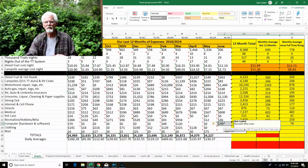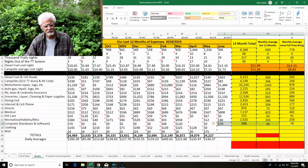Microsoft Office. I have 2 laptops, and one of them's been busted, but still kind of works. I've got Microsoft on that, but on this one I didn't buy it. It's several $100, and so I'm spending $70 a year for their annual thing. Every year I say I'm going to go ahead and just buy it and bite the bullet, but I just keep renewing it. So that's throwing money down the tubes, but I do like my Microsoft. Nothing in clothing.